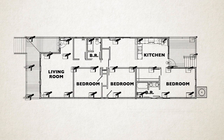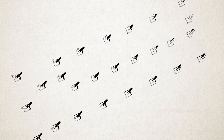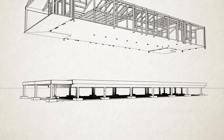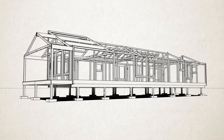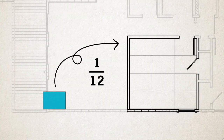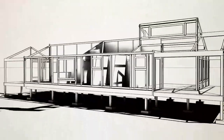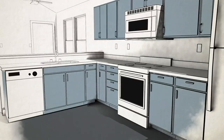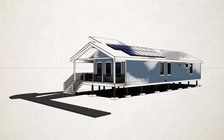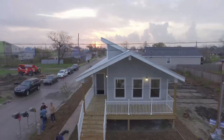Next comes the foundation. This house is built on wooden pilings that support and protect the house in case of a major flood. The framing or bones of the building sits on top of the pilings. The size of the windows must be at least 1/12 the size of the room. Now builders install the floors and walls. Cabinets, doors, fixtures, and furniture complete the final touches, turning this house design into a home.